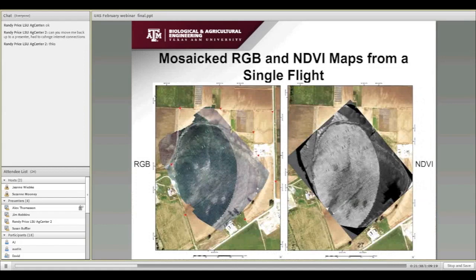We ultimately take the images that we've collected and we put them into Pix4D and build a mosaic. As you see here, the image on the left is of one of our fields. This is an RGB image, or normal color image, that was made up of something over 1,000 individual UAV images and mosaicked into one geometrically corrected image. On the right is an NDVI of that particular image. NDVI stands for Normalized Difference Vegetation Index, and the lighter colored areas in the field tend to indicate where the healthier vegetation is. The darker areas are either where the vegetation was less healthy or there was less of the vegetation there.